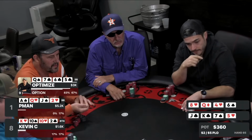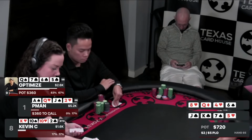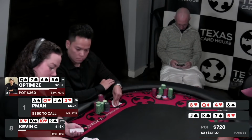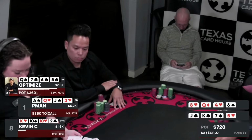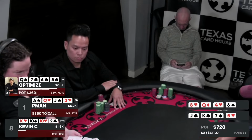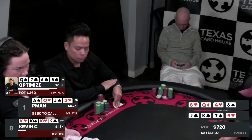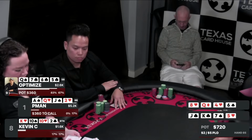And Optimize suddenly looks like he could scoop here. Pots it, 360. Yeah, that makes a lot of sense. We talked about how we don't want to play straights, but you have a chance here to get both your opponents out and just take the pot down. And he also has something on the bottom. You don't love bottom 2 pair or a 7 high club draw, but there is some potential here, and you are blocking some of the decent stuff they could have.